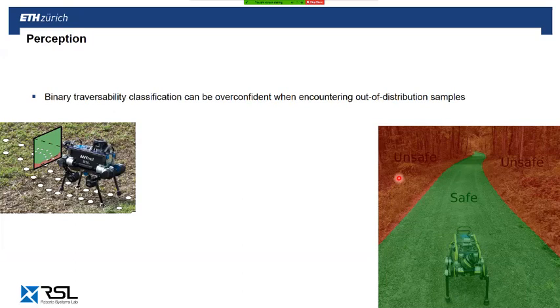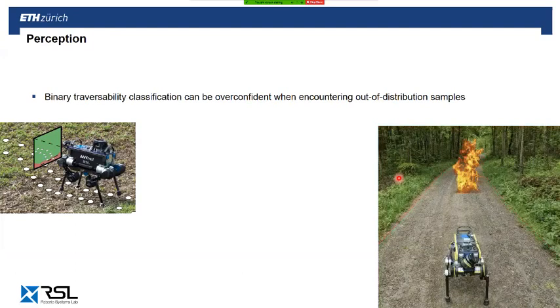Now, the main problem is that typically with these self-supervised learning methods, once you have stuff that you have never seen before, this binary classification tends to be overconfident and just says, like, just walk through this. And that's, of course, very risky.